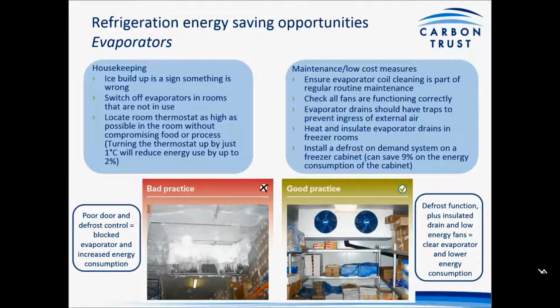Obviously heat still rises even in these cold environments, so increasing the temperature improves the efficiency of the system. By turning up the thermostat by just 1 degree C, you can potentially reduce your energy use by up to 2%. So definitely look at your temperature set points in the evaporator space.